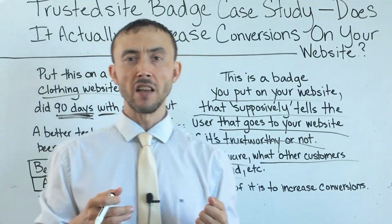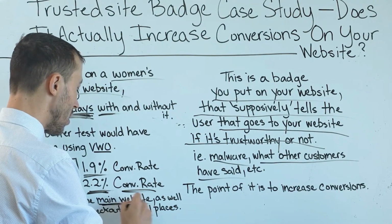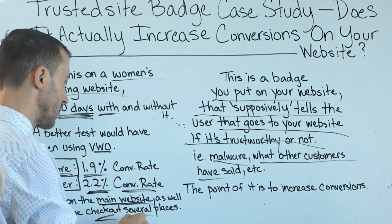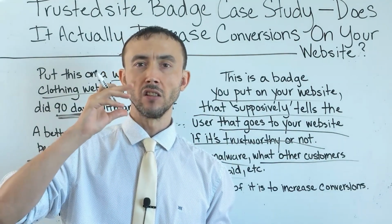In our particular case, I put this on the main website in the lower right-hand corner. We also put this on the checkout in several places, including right near where you put the credit card information in, like Trusted Site has suggested.